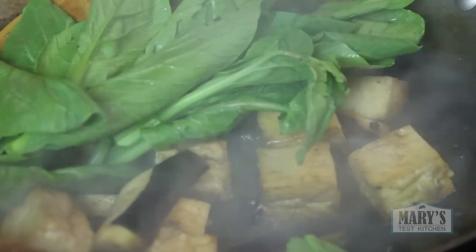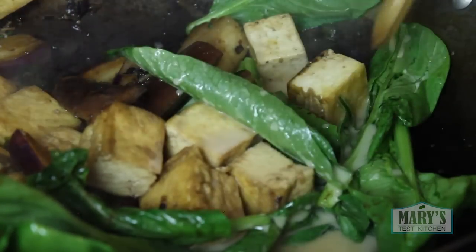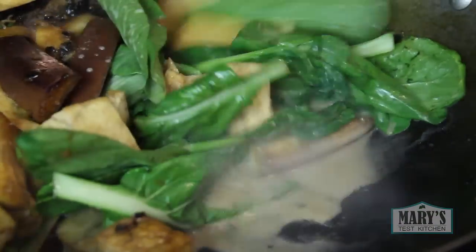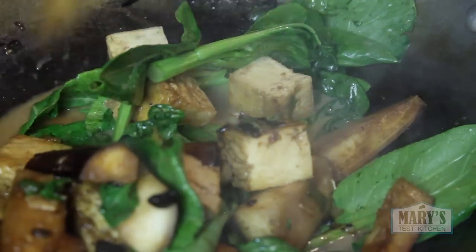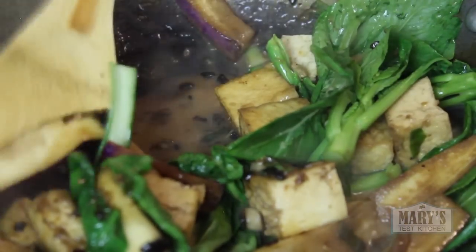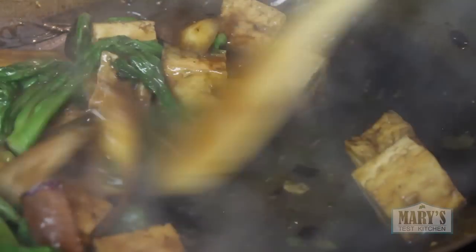Then this soy sauce mixture. Then the yu choy. And the broth and starch mixture. Some of this eggplant is still purple and pretty, so I just scooped them up for the picture. And then I added some more broth to thin out the sauce, and that was about done.